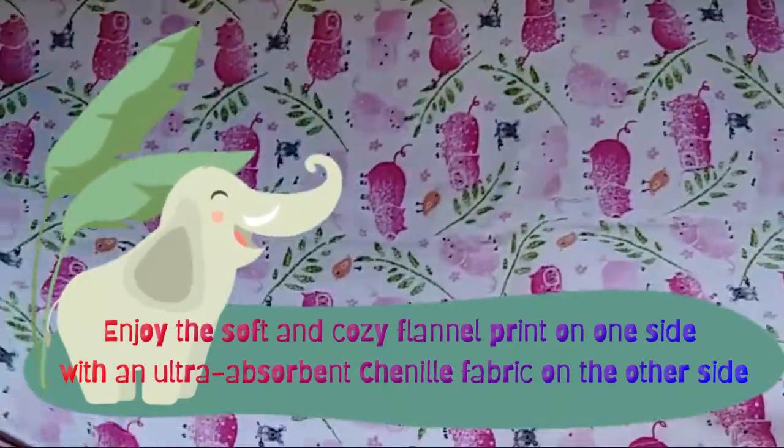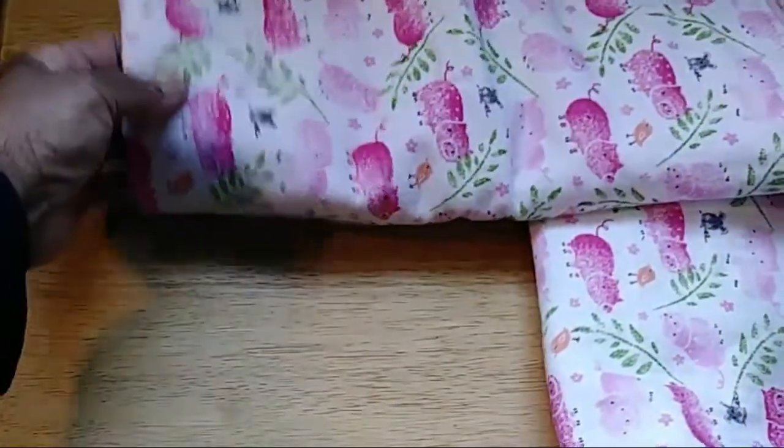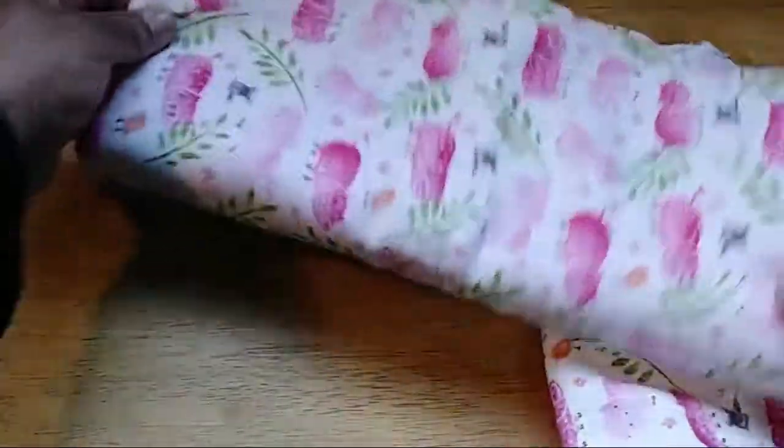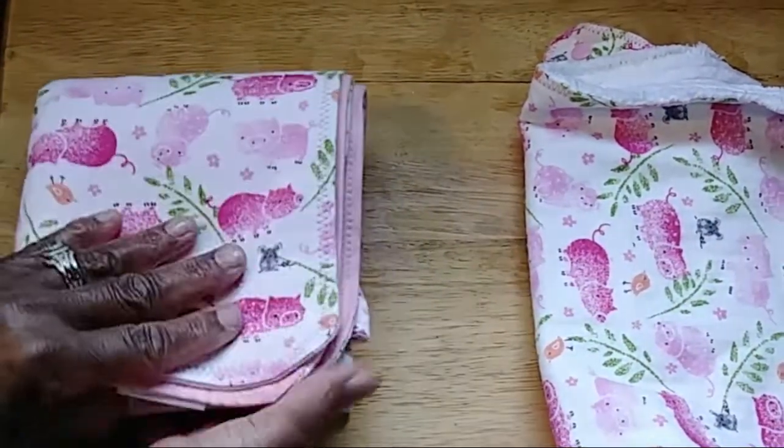It's not too heavy and it's not too soft. It is just not too light. It's perfect. Oh my goodness. This is just going to be so awesome in my new baby line. This is just going to go well.